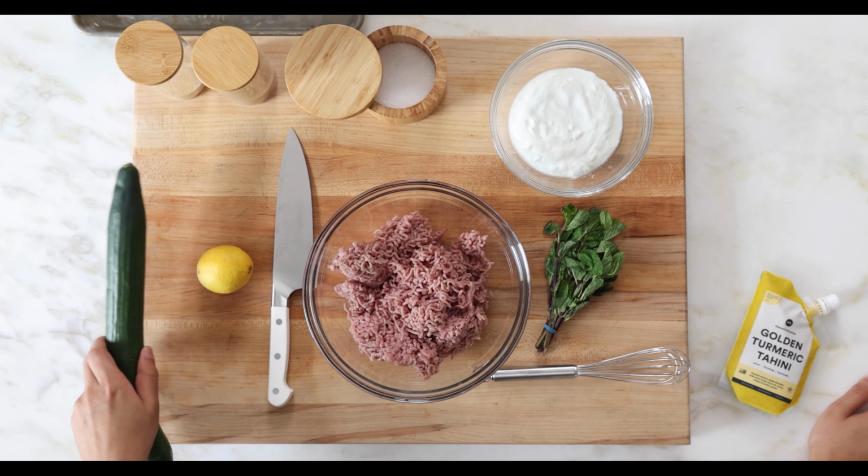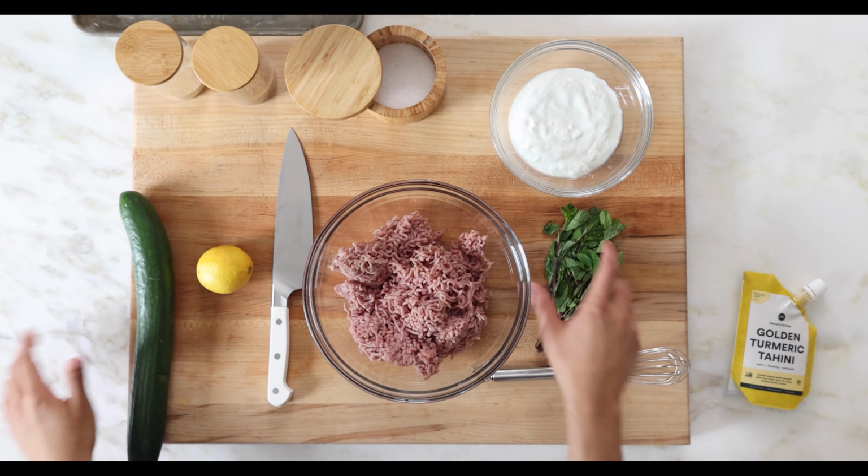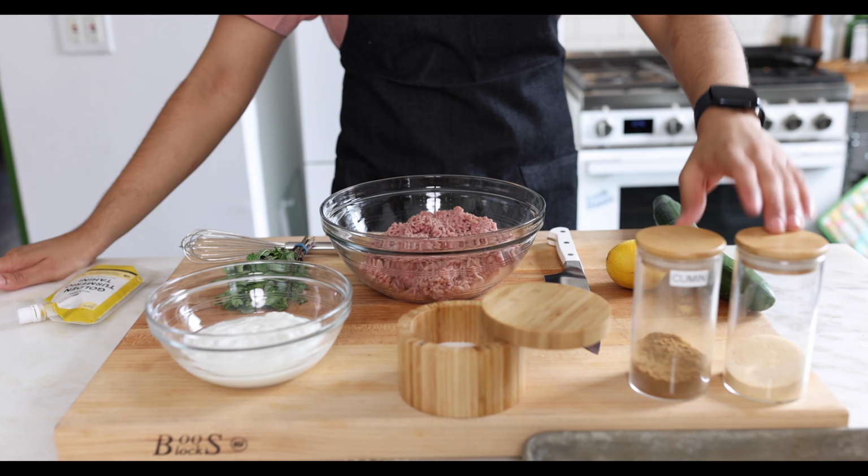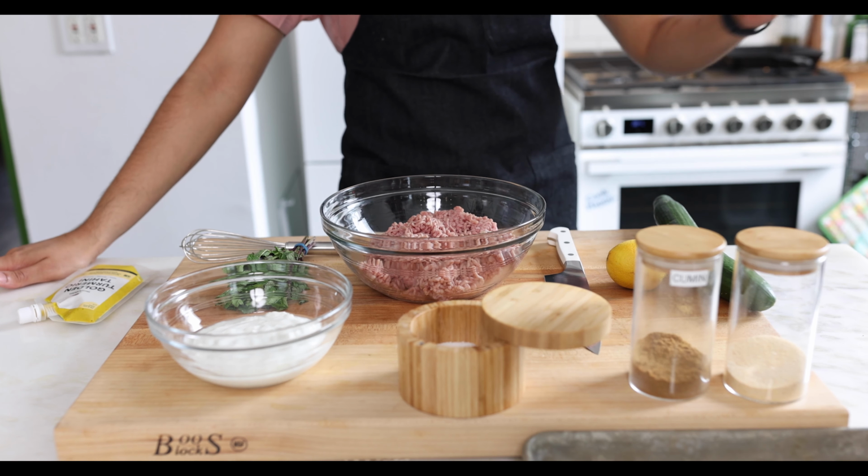I have cucumbers with me. Traditionally, a tzatziki would use a cucumber and I wouldn't swap it out for anything else. I have mint, you can definitely use cilantro, dill, any herb of your choice. I have yogurt, you can definitely use creme fraiche or anything else that falls in the same category, but traditional tzatziki would use yogurt.